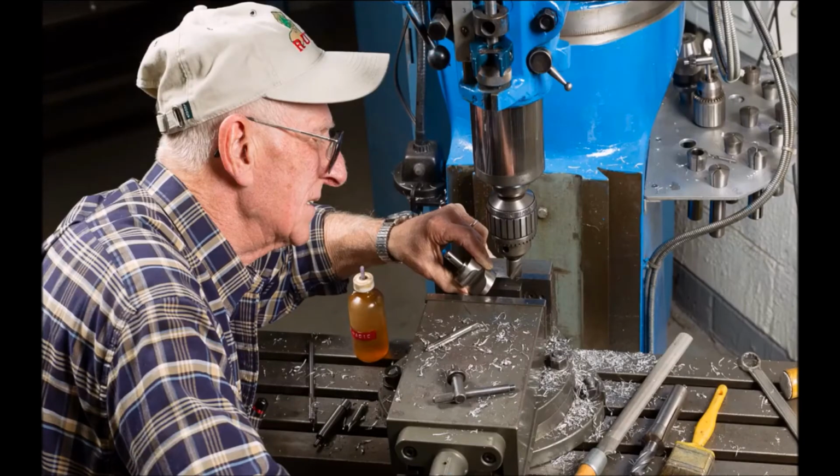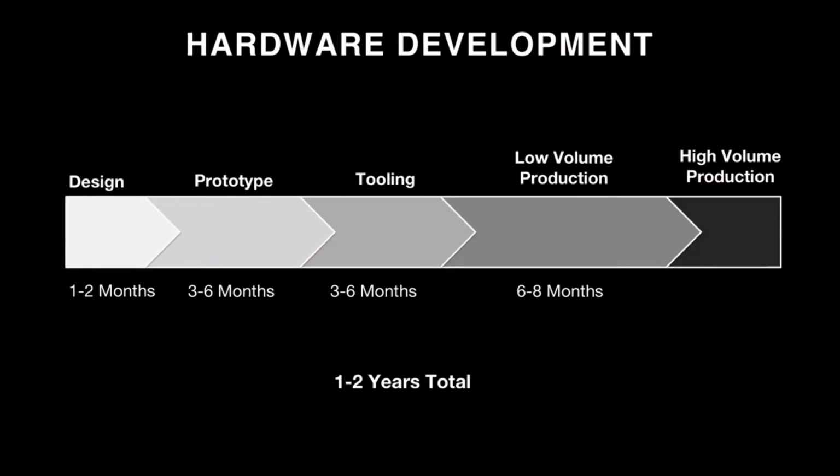Every one of those iterations and prototypes needs to go through Frank. Frank is the machine shop operator. It needs to have the part be designed, drawn out, machined in-house or externally, brought in, tested, and then iterated on. So this is what you get. Even for small, simple products, the process takes years.